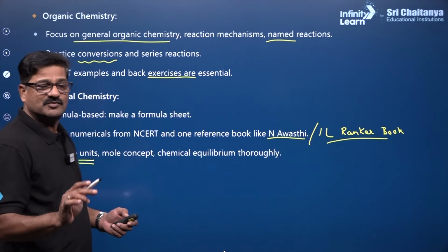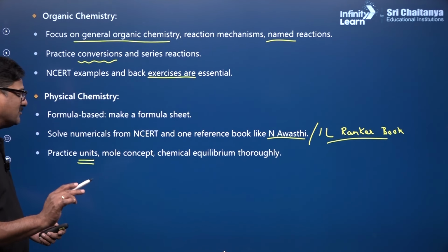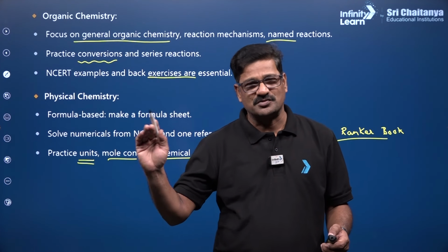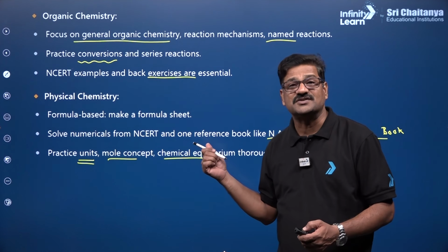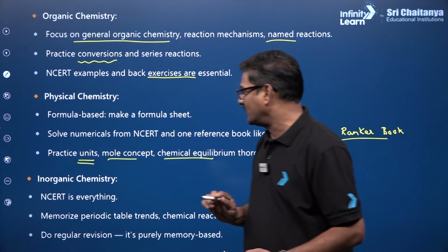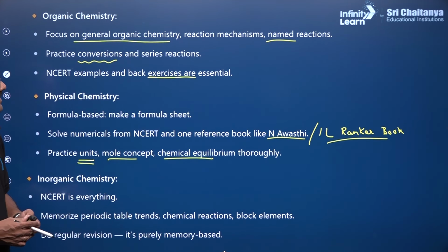Otherwise, unit conversion can trouble you in physical chemistry. And chemical equilibrium and mole concept, thoroughly you work on that. In chemical equilibrium, reaction coefficient, pH and buffer and everything is very important, especially Le Chatelier principle applications are important. This is about organic chemistry and physical chemistry. And inorganic chemistry, as I said, everything is from NCERT, bachcho.